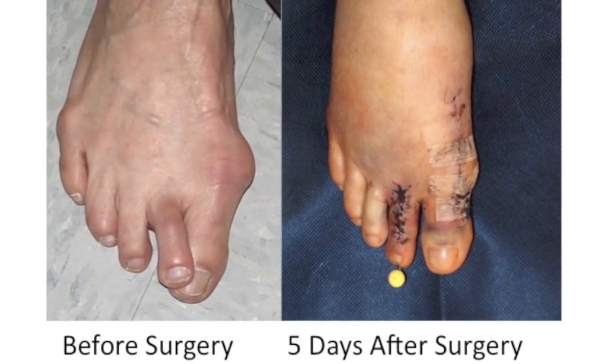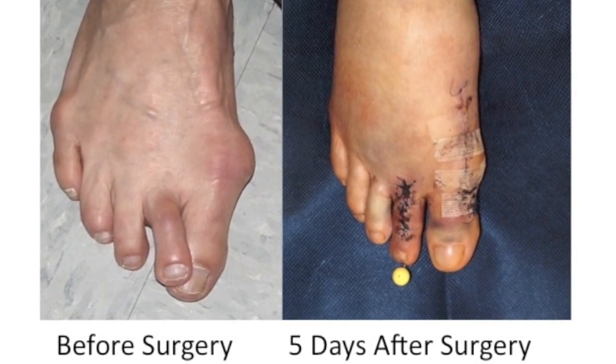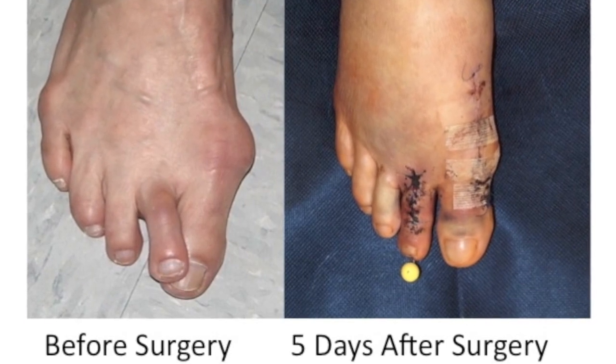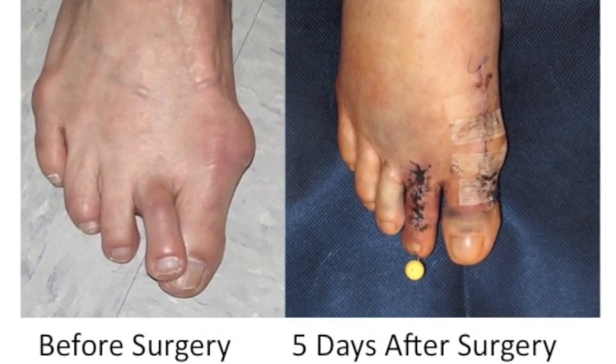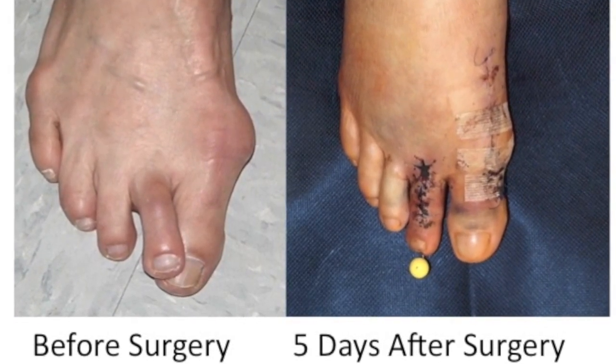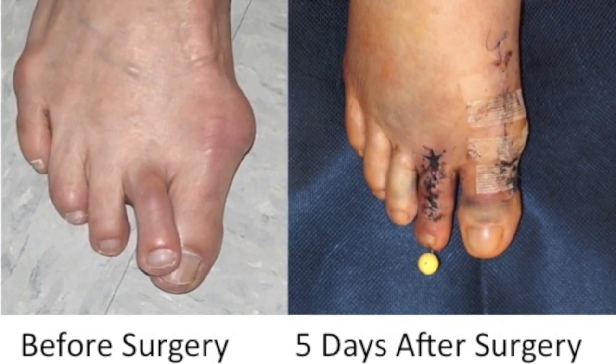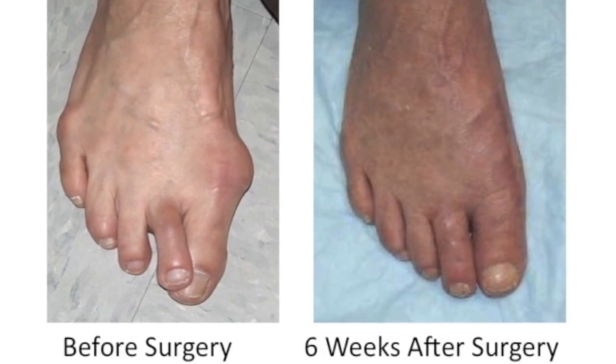Look how swollen this foot is 5 days after surgery. The entire foot is swollen in black and blue, not just at the surgical site. This is a normal amount of swelling a few days after foot surgery. This is a patient who did a good job elevating her foot. Even 6 weeks after surgery, it's still quite a bit swollen, although certainly much less so.